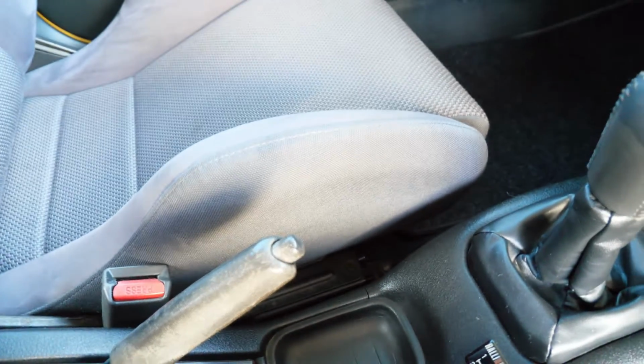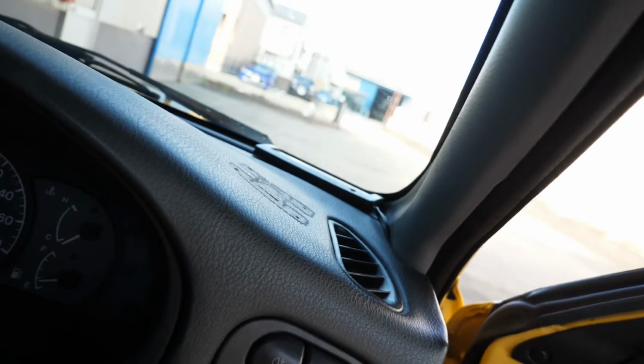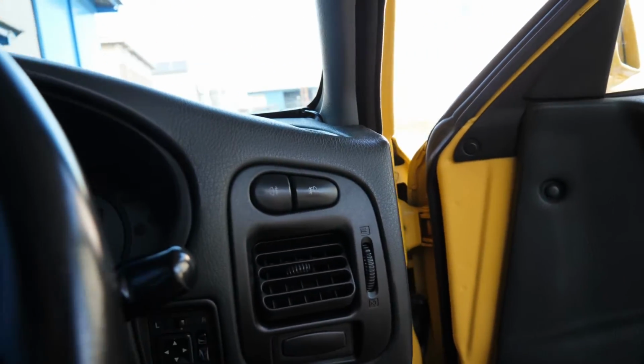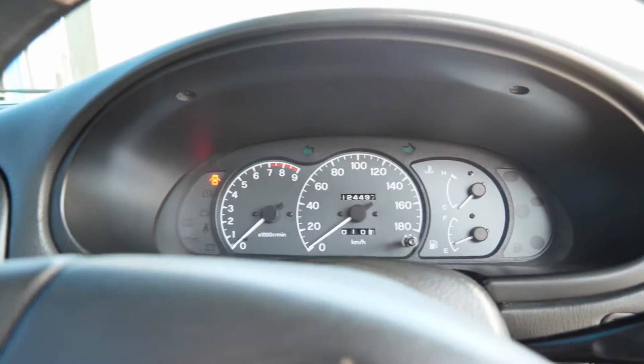And I believe this is stock for the shift knob and handbrake. So the dash is in good condition overall. There are a couple holes that were drilled, it looks like the former owner had some gauges up there. You can definitely put your own gauges on here or patch those up. Got 120,000 kilometers right there. See 124. Gonna be a little bit over 500 when I head back.